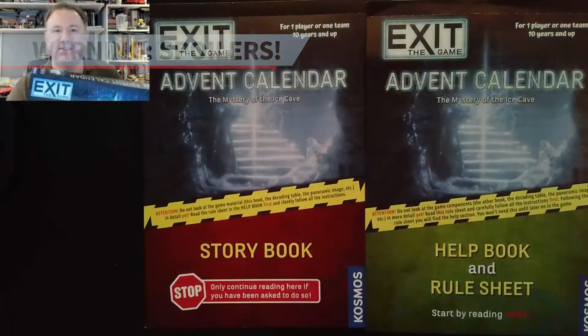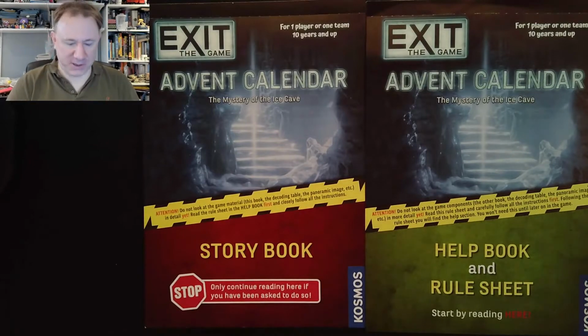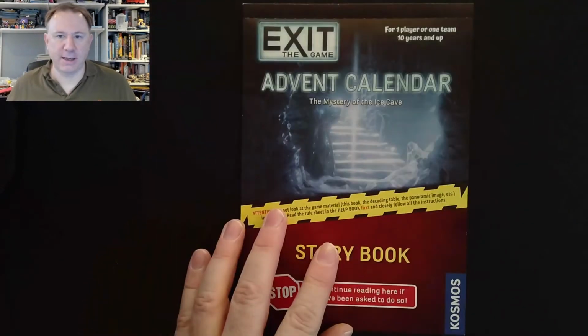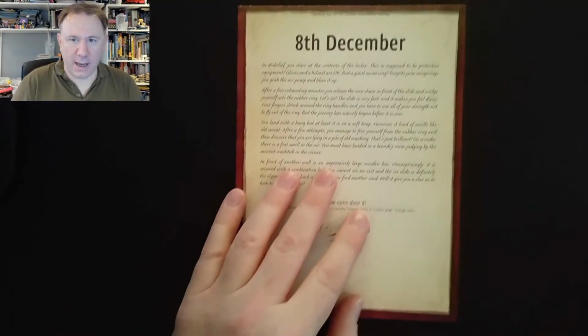So I'm going to start today, as I always do, by having a look at the story for today. The calendar came with 2 books, one for hints and tips if you get stuck, so I'll put that aside, I hope we don't need it, and a storybook which tells us what's going on each day. So here's the page for 8th of December. Let's take it out and see what it has to say.